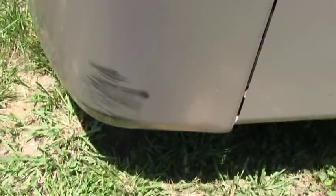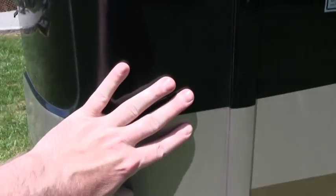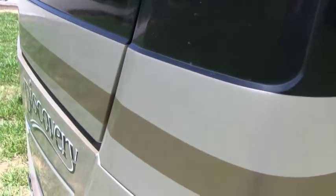There's the rub mark I was talking about. It should be able to buff out. It's just a rub mark. The owner actually doesn't know how it happened, so it must have just happened recently. But a little buffer should buff right out. This does have the 3M mask on it to protect from rocks, debris, bugs.